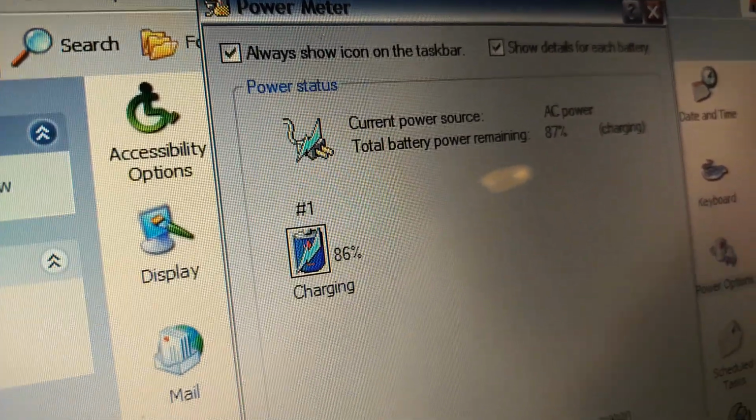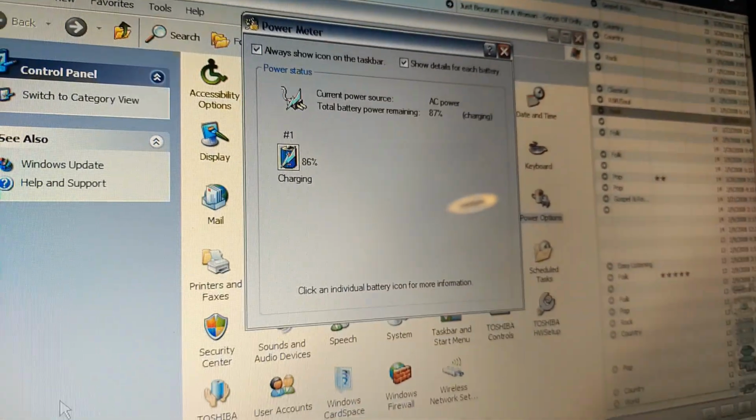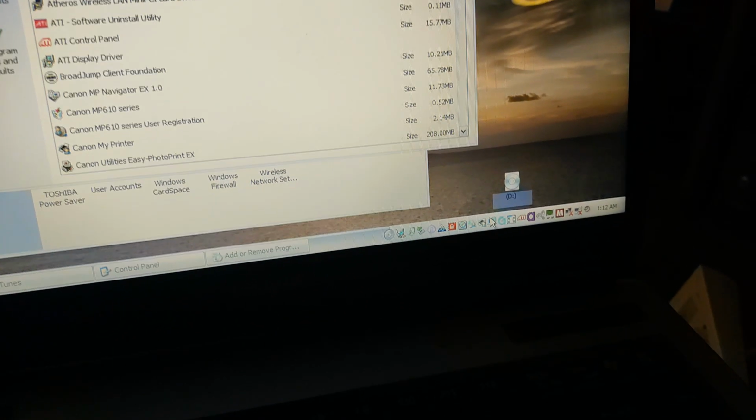Oh yeah, look at that. Great. Seems made in China, so I don't know which one it is. I'm going to have to use a separate program to determine that. Look at all this stuff. Check that out.